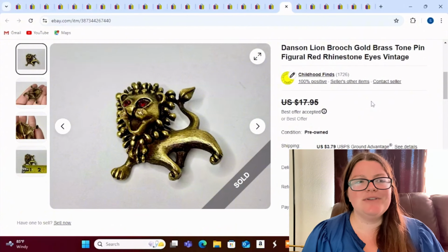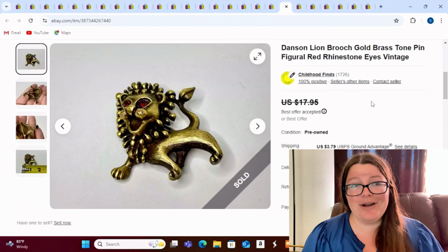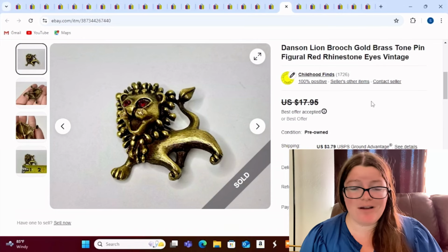Because knives, dinner knives especially, you always see those. Anytime I'm at a thrift store and they have flatware, there's always like 12 boxes of dinner knives and 3 or 4 forks here and there.